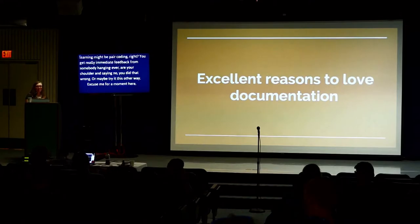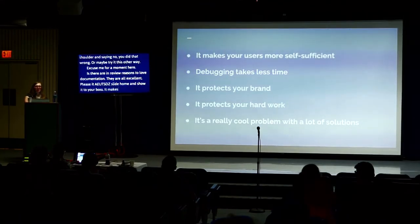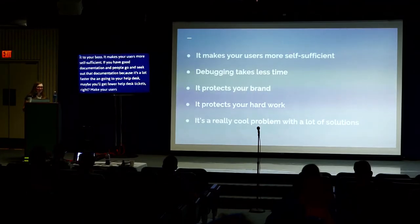So there are a lot of reasons to love documentation. They are all excellent. Please take this slide home and show it to your boss. It makes your users more self-sufficient. If you have good documentation, and people go and seek out that documentation because it's a lot faster than going to your help desk, maybe you'll get fewer help desk tickets, right? Make your users more self-sufficient, and they won't ask you so many questions.